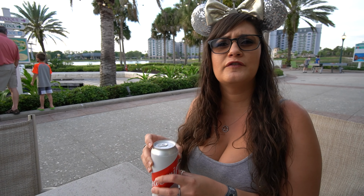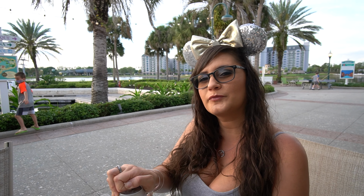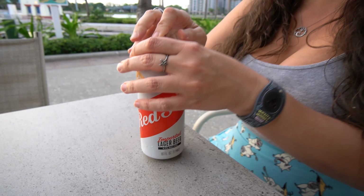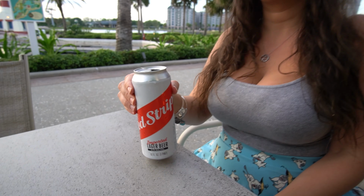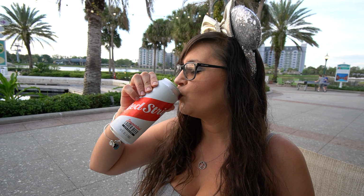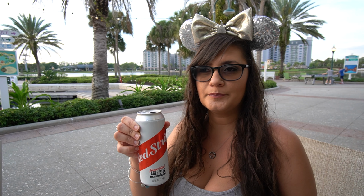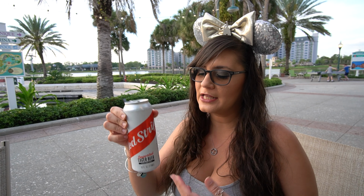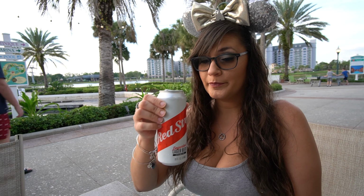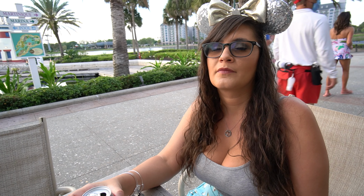I'm pretty sure this is one of the few places you can actually get a Red Stripe on Disney property, which is totally fitting for Caribbean Beach. To your health. Very rich and delicious. I like it in the can. It's just as good as in the bottle. It's great on a nice hot day. I would give it 3 out of 5 hops.